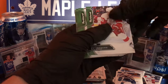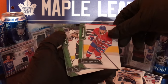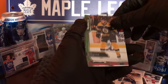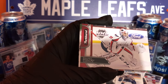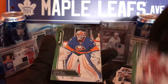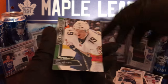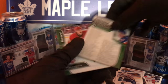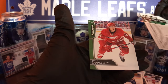Parkhurst, give me an Austin Matthews, please. Henrik Zetterberg, Erik Karlsson, Ryan Spooner. What is with this Capitals day? Brendan Holpe, Thomas Tatar, Thomas Greason, and we have Michael Matheson. Beautiful checklist here. And Teravainen.